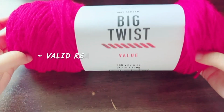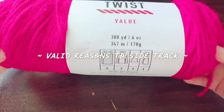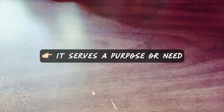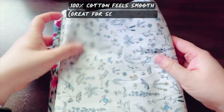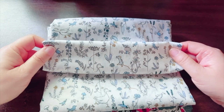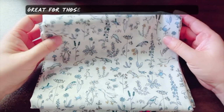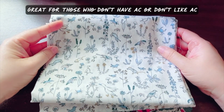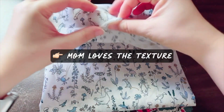So the first one up is this yarn that my mom wants to use to make some new coasters for us for the house. And then we saw some really cute fabric that is 100% cotton, and it's very sheer and very thin. I believe it's going to be very nice to create something for the summer heat. It gets over 100 degrees around where I live, and as you can see, it's very sheer.